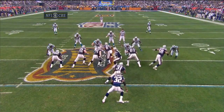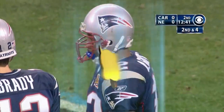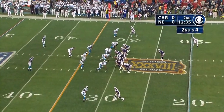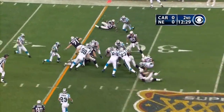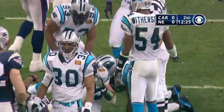And when you do that, I think Carolina was expecting pass. They're looking to get up the field. And when they do that, New England takes it inside. Good block up front, too. Picked up 6 on the play. It's 2nd and 4. And Antoine Smith again to about the 32, maybe the 33-yard line.